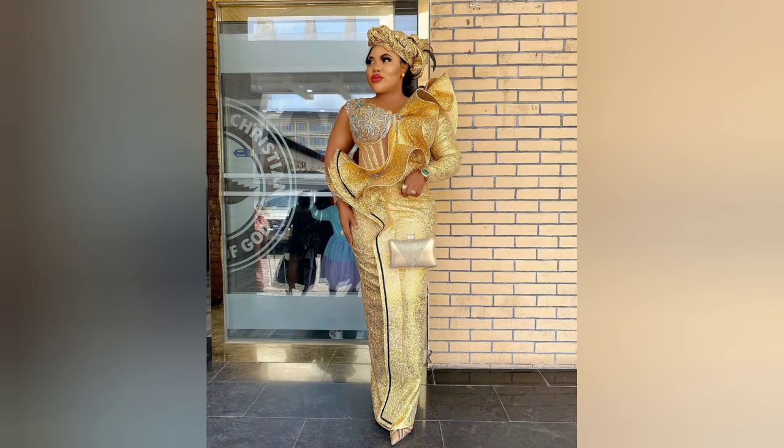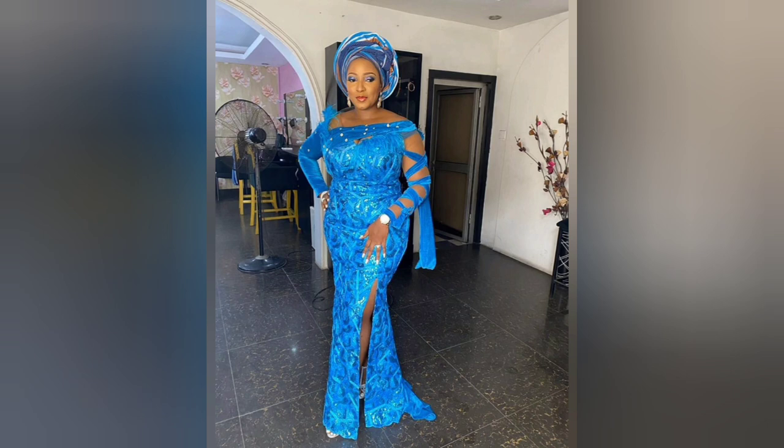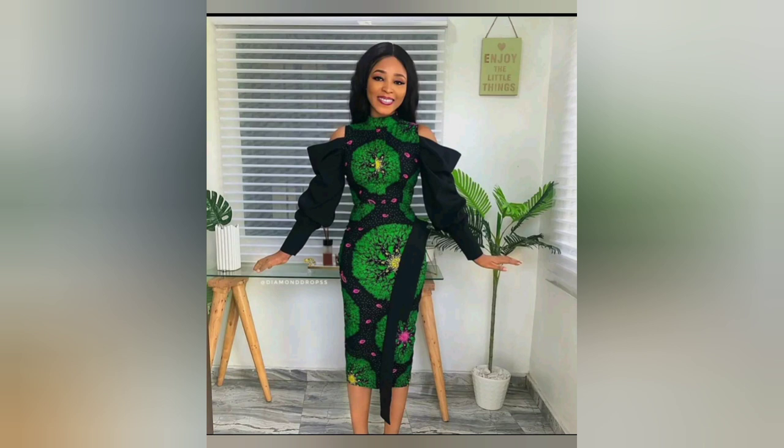I hope you guys are ready to see the beautiful latest, when I mean latest Asoebi styles, beautiful ones. Guys, let me tell you something, the styles in these particular videos are perfect for any kind of event you think you want to go to and you are looking for both Ankara and Asoebi. Guys, look at this print, look at this Ankara print, look at the sleeve. It's just so classy, simple but beautiful, guys.